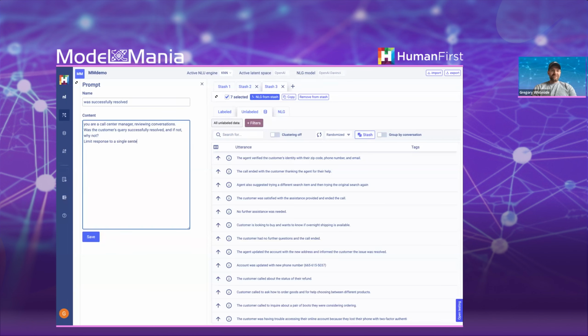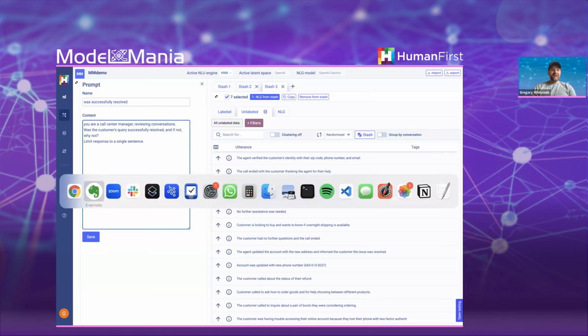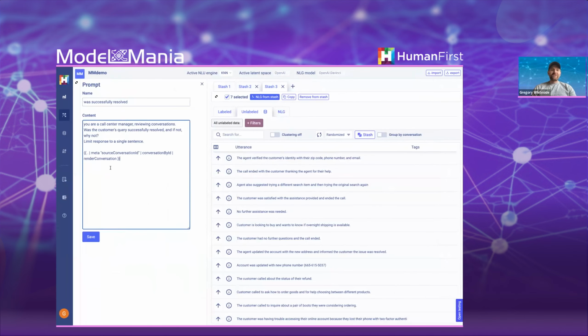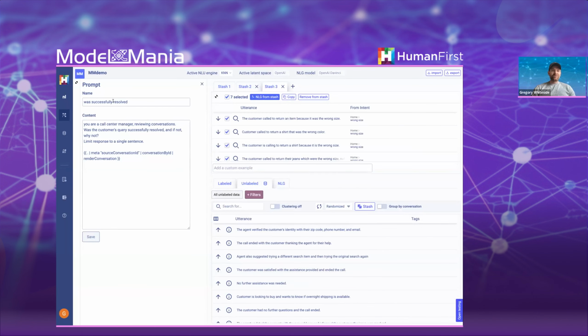Single sentence. And then I'm going to use a magic little helper element here. What this does is it's simply going to take the summary that I'm giving it, but it's going to go back to the source data and run this query against the actual raw conversation that this was summarized from. So now if I run this NLG from stash, I'm actually going to be running this query, was it successfully resolved, against this summarized data. So I'm going to do that, and we're going to see the output of this.